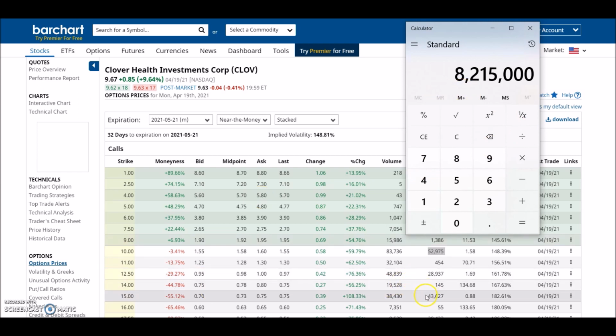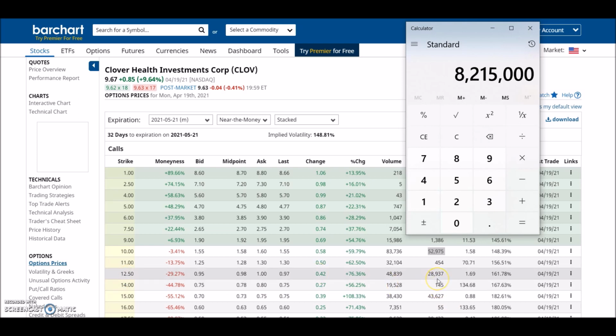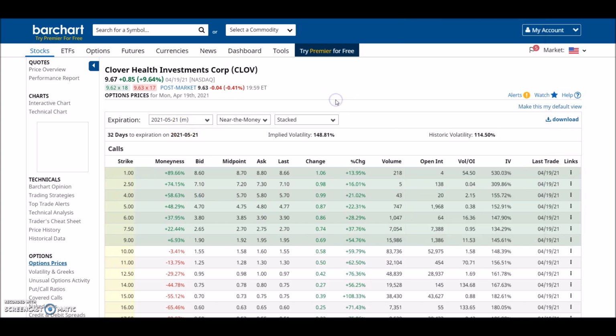If you look at the other one, like the $15 strike, there are 43,000 shares waiting. If you look at 12.5, you see 28,000. So you see a lot of call options still sitting under open interest because they anticipate higher movement, and their expiration date is May 21st. So smart money, big money, they are waiting for the option price to go higher. So definitely there is something cooking, right?